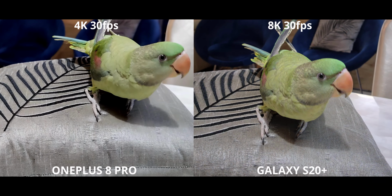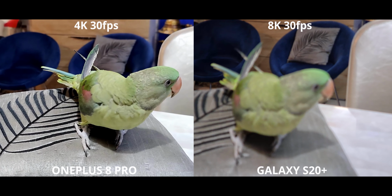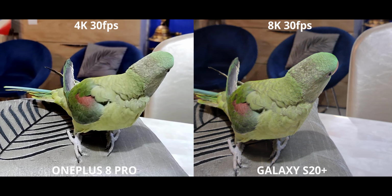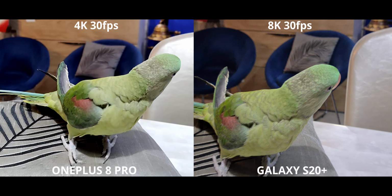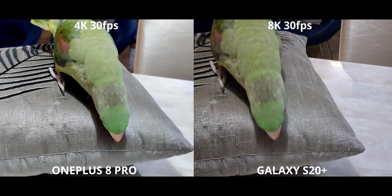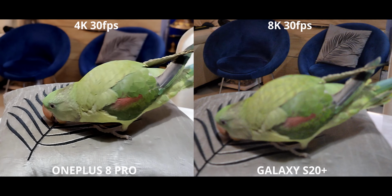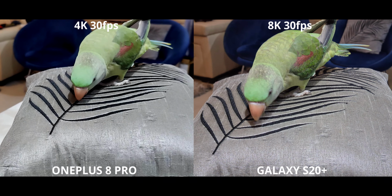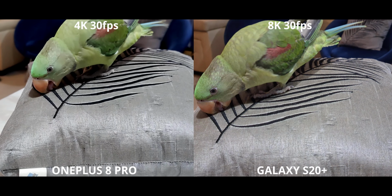Now moving on indoors with Valentine as star of the show, you can see that we are using 8K for the S20, and unfortunately on the OnePlus we don't even have the option. So we're stuck with 4K here. But even then, I'd say that the OnePlus looks kind of smudged up for whatever reason, while the S20, well, it's using 8K, so the detail levels are just phenomenal.